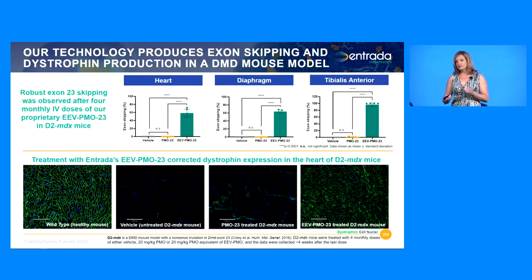Here you've seen some similar data from other companies. We actually are utilizing a different mouse model. It's called the D2MDX mouse model. It's a very rigorous model of Duchenne. On the top, what you see is exon skipping, not only in skeletal muscle, where the example is tibialis anterior, but also in the heart and diaphragm, very important organs for Duchenne muscular dystrophy. We're seeing very high exon skipping, and I should point out that this is after 4 monthly intravenous doses.